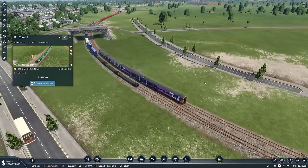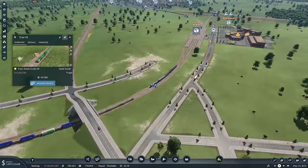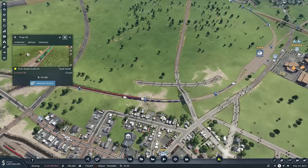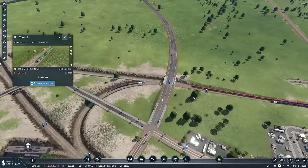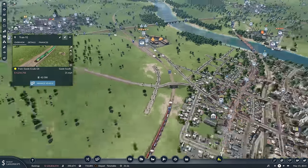So that's going to go past there. Our trusty semaphore, and then of course this is going to get the road. That is quite a long signal block though. I mean, you've got another signal block there. Passenger train sat waiting.